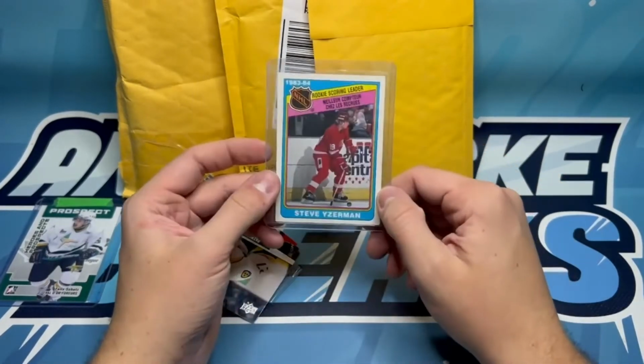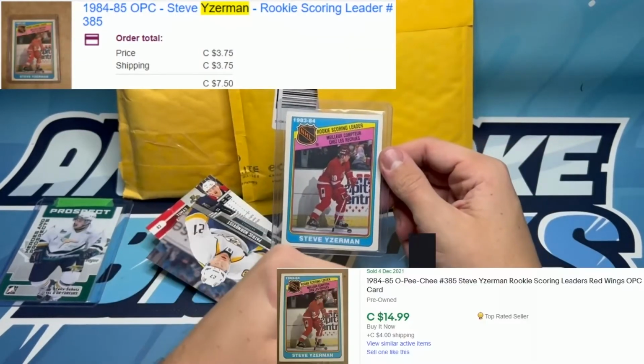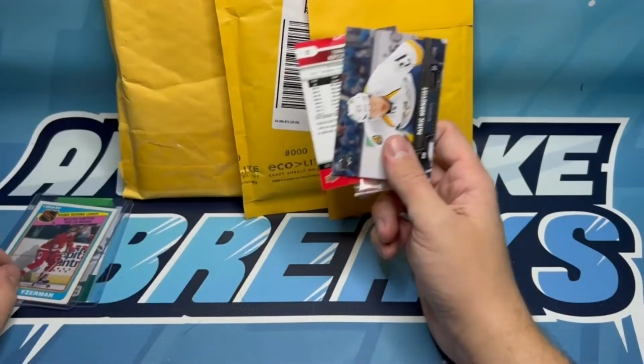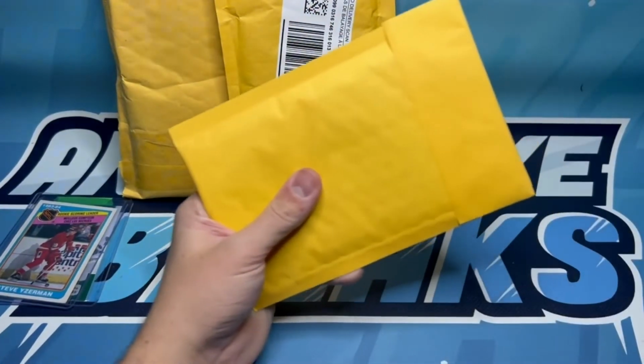So those base cards are destroyed, but we've got Steve Yzerman 385 from 1984, NHL rookie scoring leaders. So I'll throw up what I got that for, and then down below what it's going for now. But pretty neat card, and I like the retros, so I was really happy to see this. I think I saw it at a good price, so hopefully you'll see that I did pretty well on that one in terms of value rising.